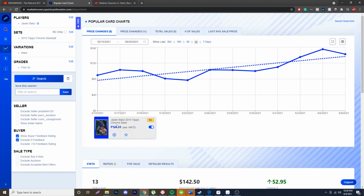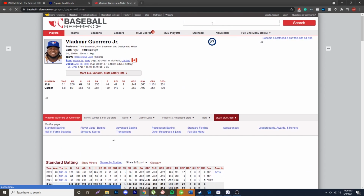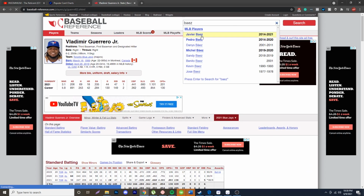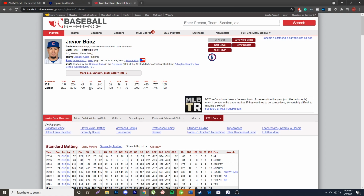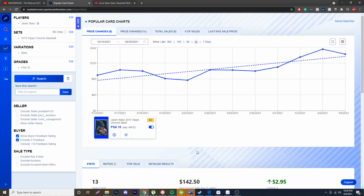Now, personally, looking at Javier Baez's stats, he has 20 WAR at the age of 28. Look at hit wise, 720 hits, 132 home runs. I'm personally going to be selling my Javier Baez stuff. I don't think he's a good long-term investment.